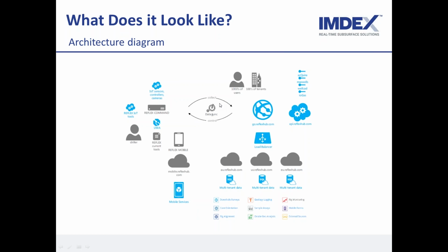We do that so that, if the driller knows that they haven't successfully completed a core orientation, then they can go and do the core orientation again on the next run before the geologist has to tell them to do that. Then, of course, you need a series of APIs that allow that data to be transferred up into the cloud and then delivered out.